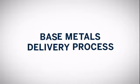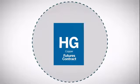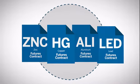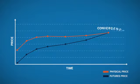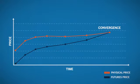This module reviews the delivery process for the COMEX base metals futures contracts. CME Group offers a range of base metals futures contracts that result in physical delivery on maturity. The most significant of these are the COMEX aluminum and copper futures. Physical delivery helps to ensure that there is a convergence in pricing between the physical market and the futures market at the point of futures expiration.